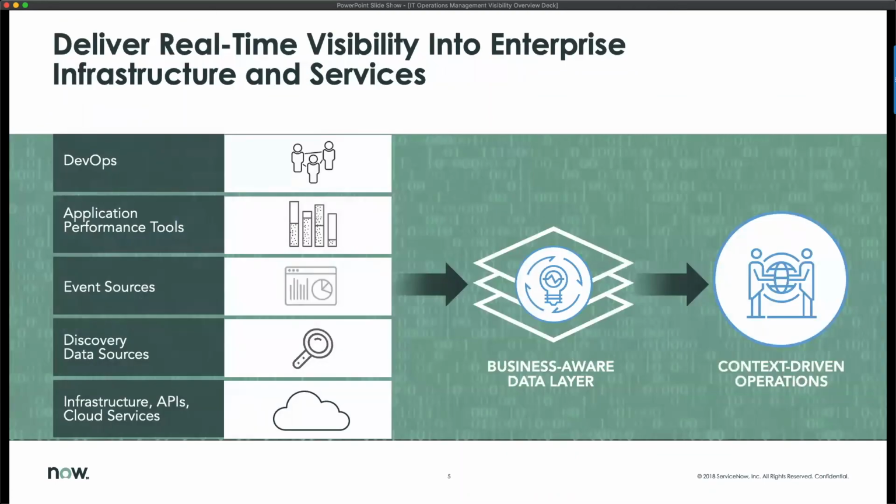And again, here's another slide demonstrating all of this different information. We have all these different tools, event sources. We're using discovery and other third-party data sets to put in the CMDB. That's great. We have all this data. How do we actually use it or apply it and contextualize it and make it useful? Because you could have all the data in the world and the fastest CMDB, but if it's not doing anything beneficial to your business, then there's no point.